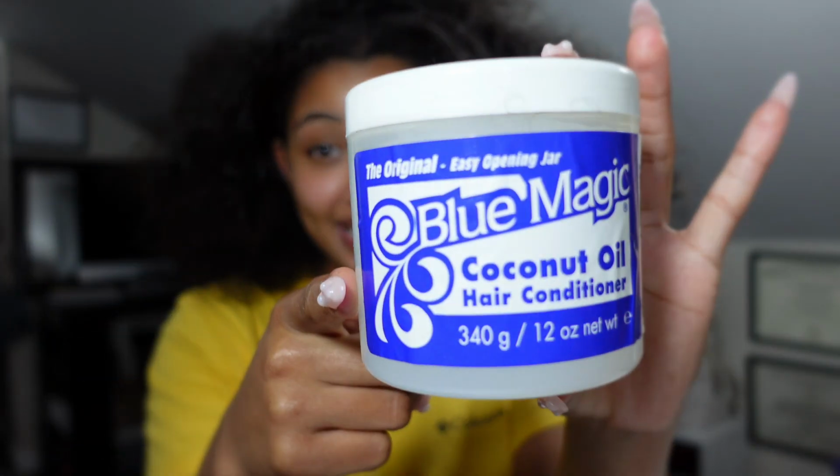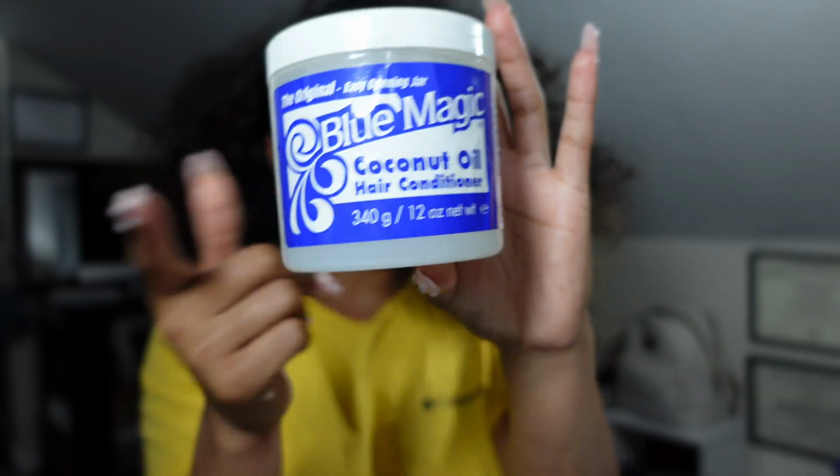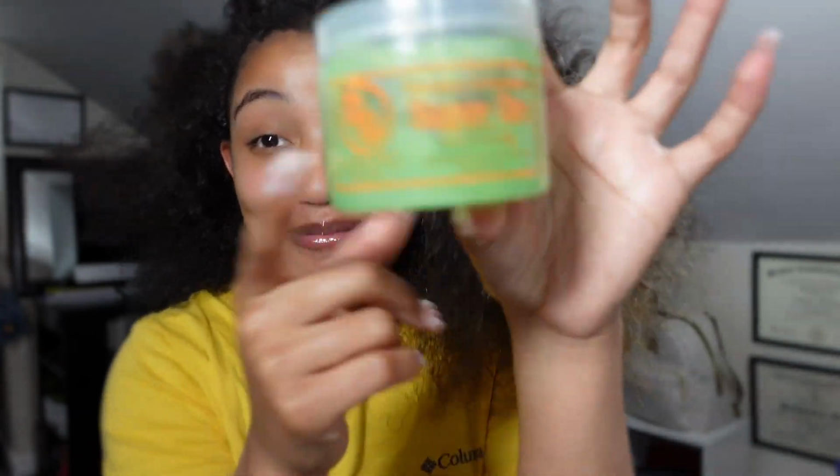I'm gonna hop in the shower because I don't know if you guys could see, but my hair is dirty. Like, look at this. Dirty, it's greasy. For my protective hairstyle, I ended up putting the Blue Magic coconut oil, and for my girlies who know, y'all know, this is the way to go. It is kind of like grease, but it's coconut oil, and it nourishes your hair so much, and it also makes your hair grow.